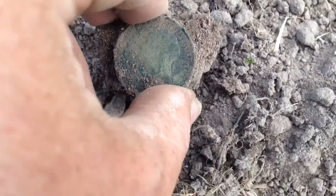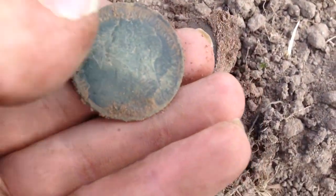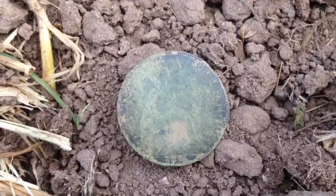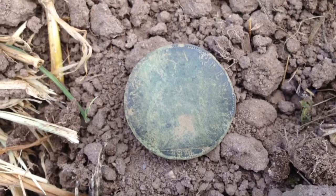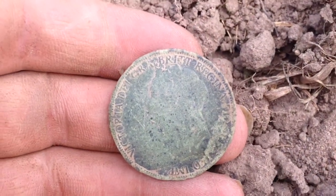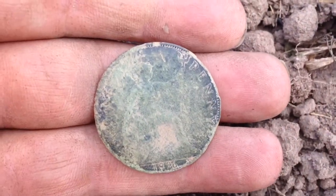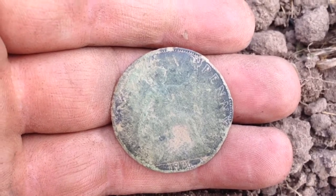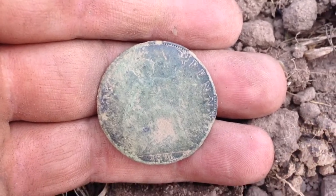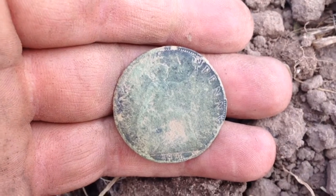Okay, just got this, I think it's a penny, Queen Victoria. I'll give it a wipe. Okay, it's 1896 Queen Victoria. Seen better days. I just got a halfpenny, similar, bit scuffed up as well. Been getting a fair few tombac buttons in this little area, so I'll concentrate round here for a bit. I was going to get off to another field, but a lot of tombac buttons have just come up, so I'll give it a go and see if there's any better coins.